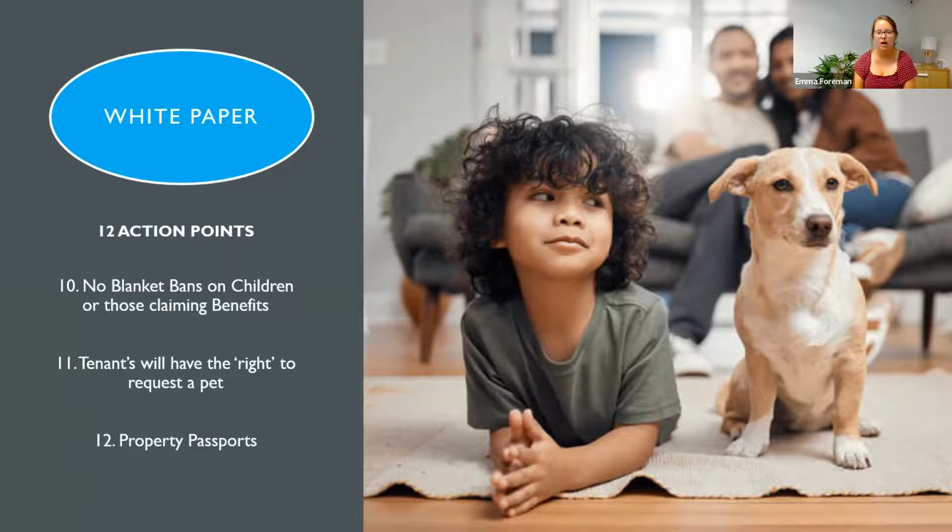So every tenant will have the right to request a pet. The landlord has to consider it and they have to provide a reasonable answer as to why they cannot have a pet in that property, or obviously say yes. What these reasonable answers are yet, we're not sure. Obviously, I've got a flat myself, which I let out, and I've got a covenant on that block of flats, you can't have pets in it. So that would be a reasonable reason why I couldn't allow my tenant to have a pet in there. But I'm sure there'll be other ones that the government will advise.